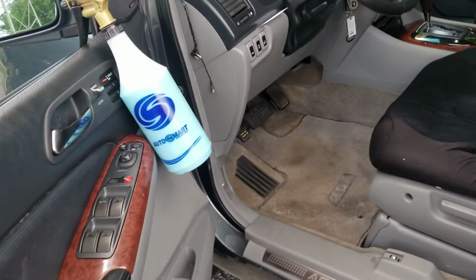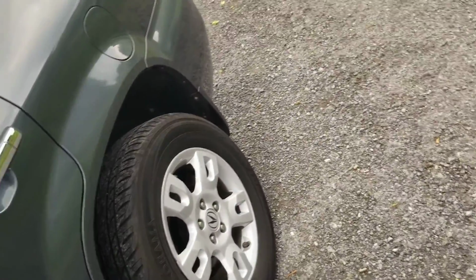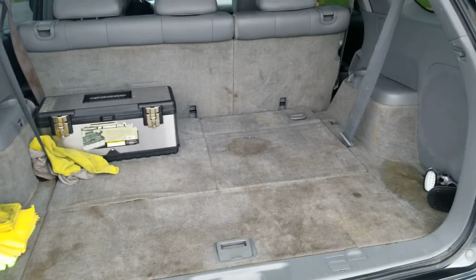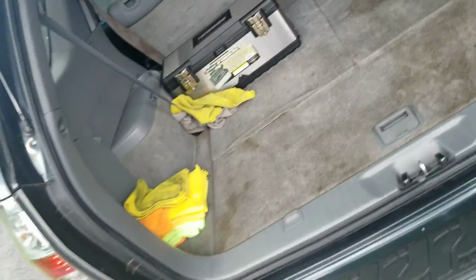The only thing that I didn't really do was the carpets. I didn't bother with the carpet because that's a pain, too much work. You have to take the seats out. You have to take everything out to do the carpets the right way. As you can see, the backing of the carpet is stained up. I don't like it, but it is what it is. This does have three rows of seats.